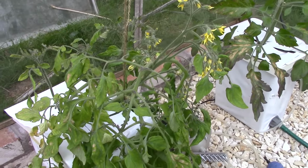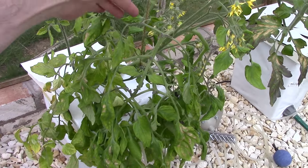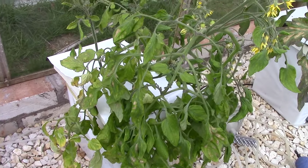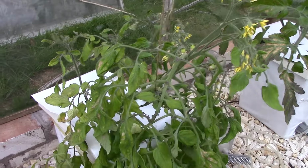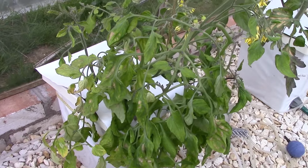It's Wednesday the 15th of April today and I just noticed I've got some fruit on this sun cherry, red cherry, hybrid determinate tomato that Trace Waters sent me the seeds for. So excellent. Strawberries ready and tomatoes a few weeks away.